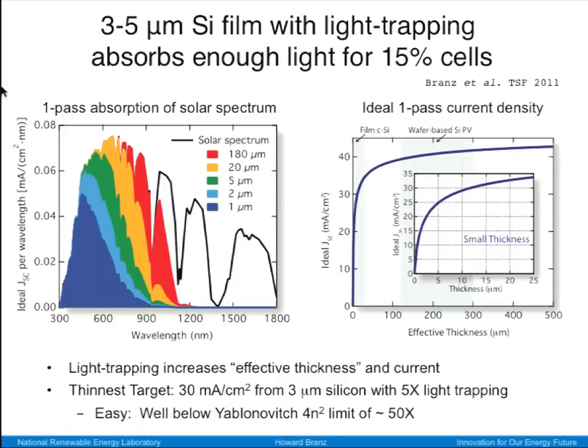So you already need a little light trapping at today's 200 micron cells in order to capture more of the light out to 1200 or so. What you see here is how much total current you get in one pass through, well, here's the wafer silicon, or what we project might be wafer silicon someday. You can see you get about 40 milliamps per square centimeter, and that's what the good cells get.